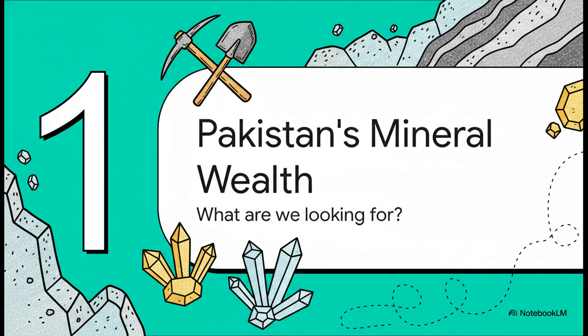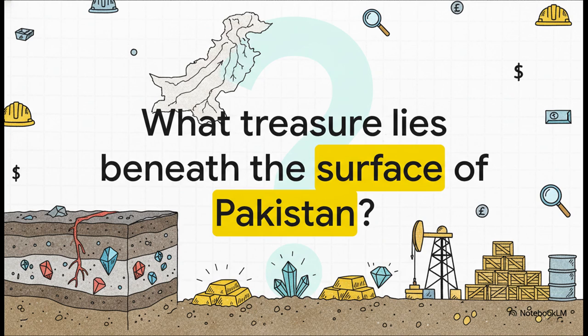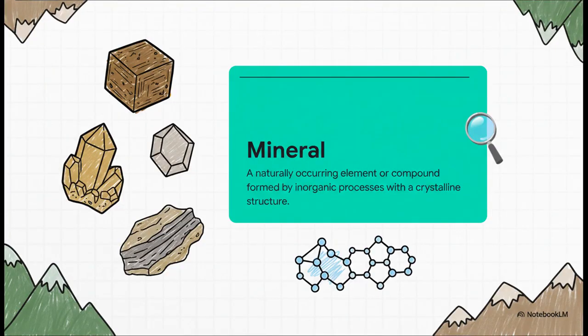So what exactly are we even looking for here? What is this treasure hiding beneath the surface of Pakistan? I mean, it's a huge question, right? It touches on geology, economics, and just this massive national potential. But hold on, before we start digging, let's make sure we're all on the same page about what a mineral actually is. Okay, so in simple terms, a mineral is basically a natural building block that comes straight from the earth. The big things to remember are it's a solid, it's formed by natural, inorganic processes, so not from plants or animals, and it has this really specific repeating crystal structure. Think of it like nature's own chemistry set. It's creating all the raw materials that shape our entire world.